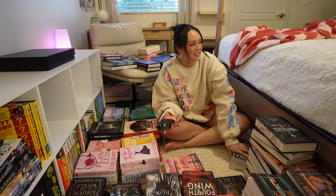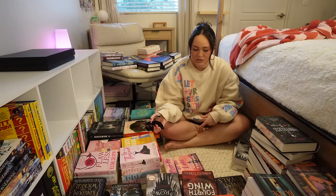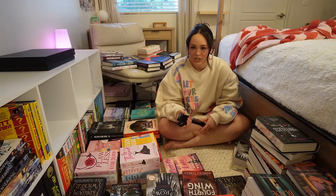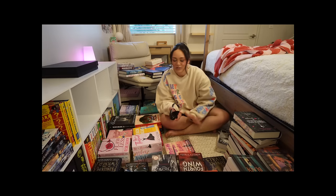Yeah, so this is gonna take me a second, but once I have all these done, it'll be so much easier, whenever I get new books, to just do the one. I'm probably gonna hate doing this, but then at the end I'll be so happy.